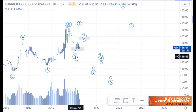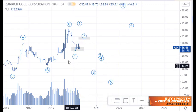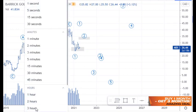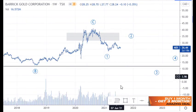So down here is wave 1, back here for wave 2, and down for 3, 4, and 5. Because that's the way it's looking for me. And because of this move down through here, this is a monthly chart. Let's just go to the weekly chart for a moment. I know this is a bit hard to take for gold lovers.